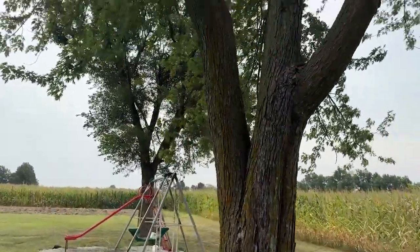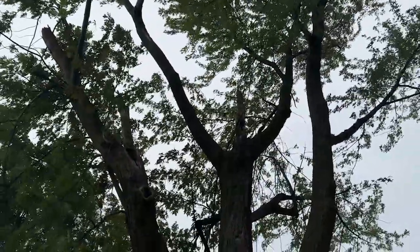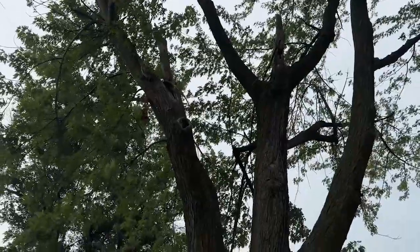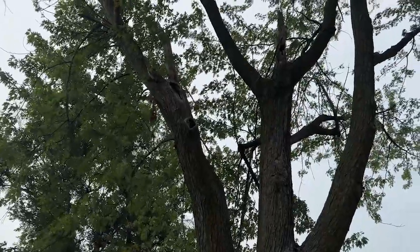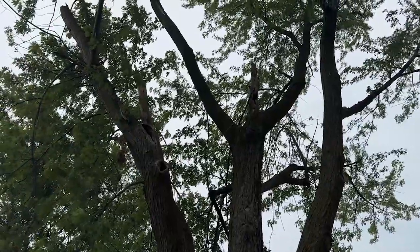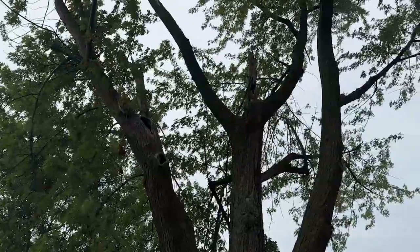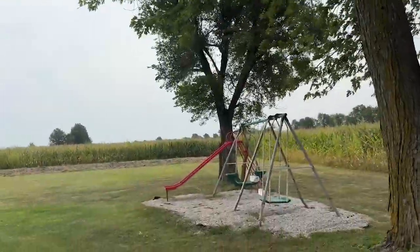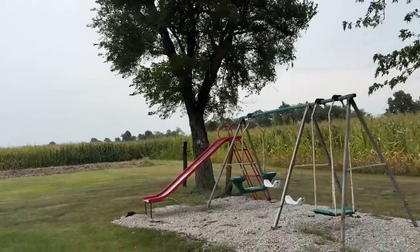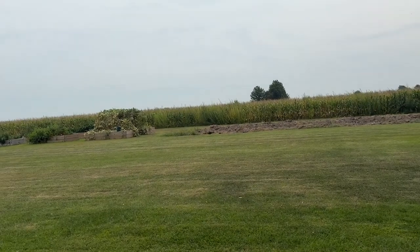There's the kids' play area. This is a silver maple, and all those holes up there house woodpeckers. So even though the silver maple is an old tree past its prime, it does serve a purpose. It houses lots of woodpeckers. That's just an old shrub tree. I don't even know what that is. I think it's elm. I'm not sure. Anyway. All right, now we're headed out to the garden area.